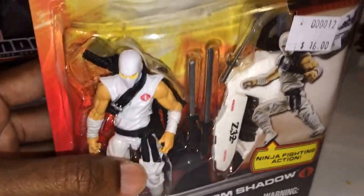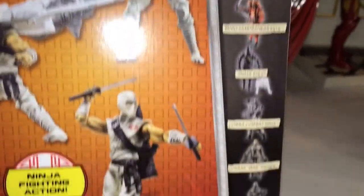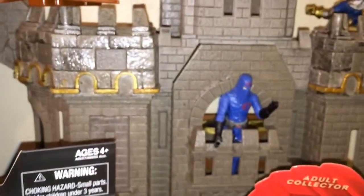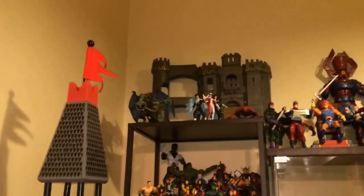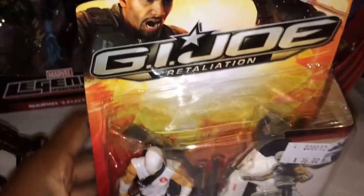They also had the Snake Eyes as well, same price, $16, with Timber. They had pretty much all of them, so I'm going to try to pick up the ones I want. I already got the Cobra Commander. He's up here, actually, in my castle right there. He needs to be in that one because I have two of the same castle, but that's going to be like the bad guys' or Destro's castle, or Castle Destro. But for now, he'll be in this one. But yeah, man, I've been wanting a Storm Shadow for a minute, so that was pretty sick, you know what I mean?